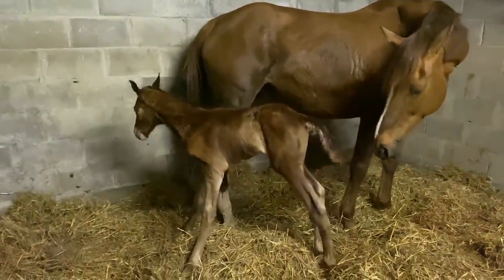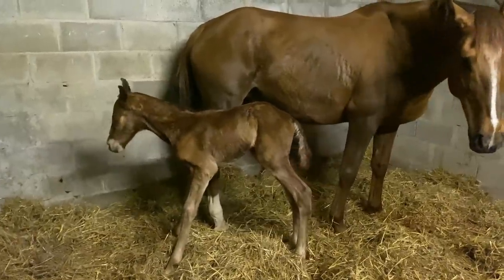Next up was nursing, which was slightly difficult because Welbeck, being a maiden mare, has never nursed a foal before. So her teats are very small. And her teats are smaller than most maidens. I have seen a lot of horse teats and hers are tiny. So yeah, it was a struggle.